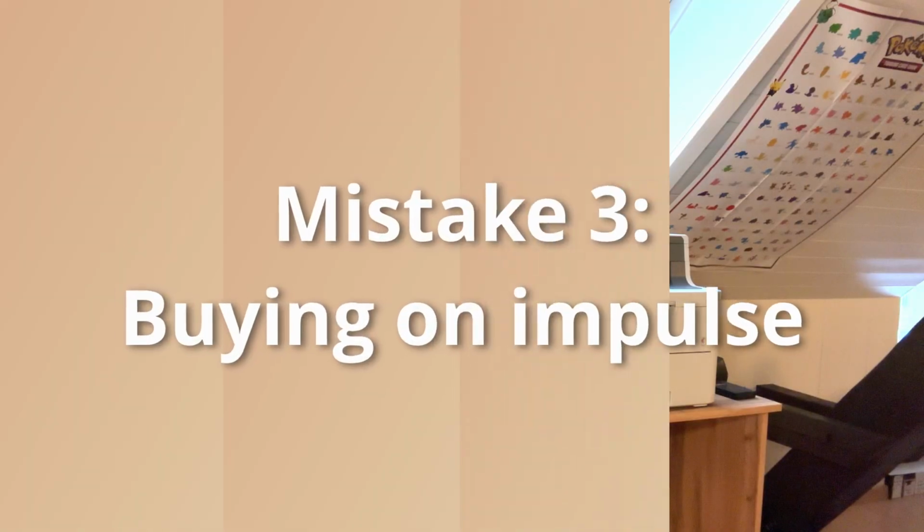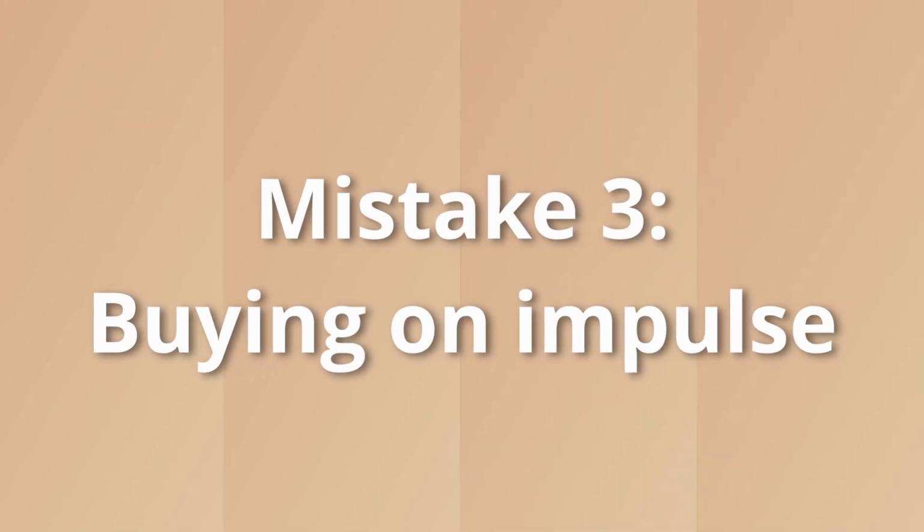Mistake number 3 is buying on impulse without knowing the card at all. Ever bought a card just because it looked cool at first glance, and then realized later you did not really want the card at all and you do not like it? Yeah, for me it was the same. This was clearly the impulse trap, and it can drain your wallet.